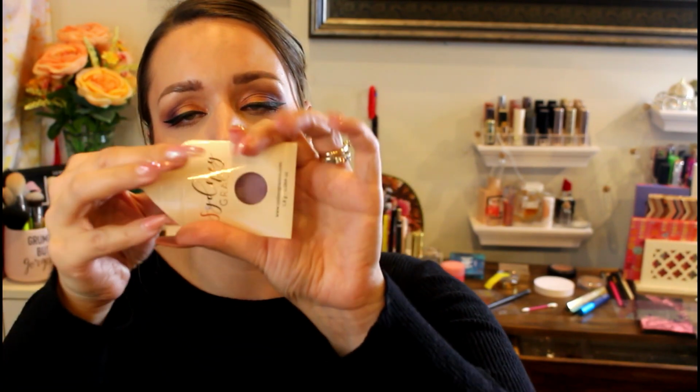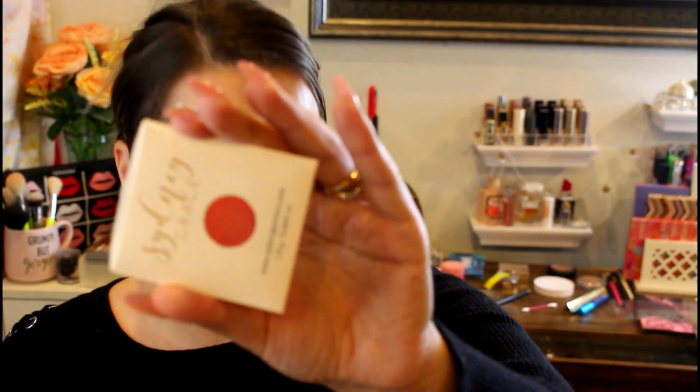Ooh, this one's kind of stuck. Okay, this one is called Regal, and it's a matte purple. That'll be interesting, because it's a lilac-y matte purple. This one is a really pretty metallic green, and it's called Under the Sea. That's very appropriate. I think you can see that. This one is a metallic red, which you don't see a lot, I think. This one is called Golden Peach, but it's definitely more red than peach.